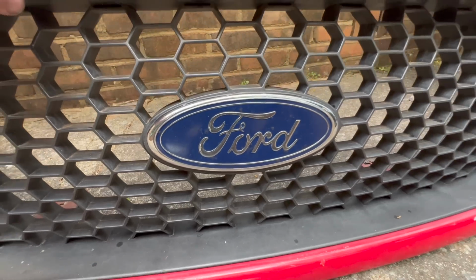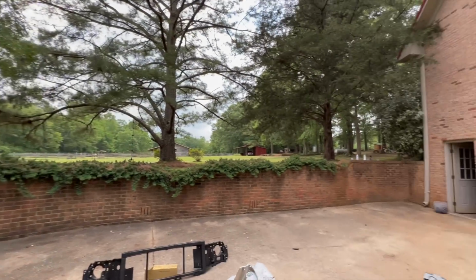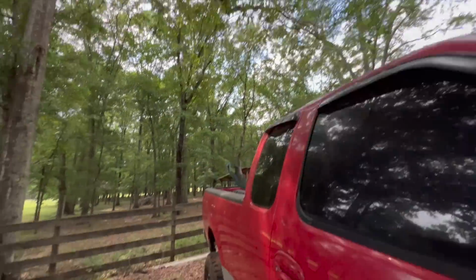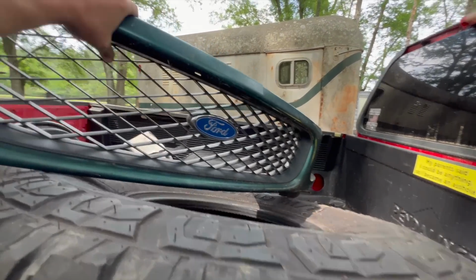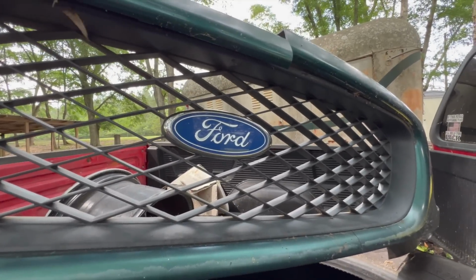Now we just gotta pick which blue oval we're gonna use. This one's in relatively good shape, a little crusty. Let's go to the red truck over there and see what Larry's original one looks like. What's up, donor truck? Looking not great. Trees are doing you dirty. Let's see Larry's grill. Oh, I don't know. That one looks pretty freaking good. Yeah, I think we're gonna have to use that one.